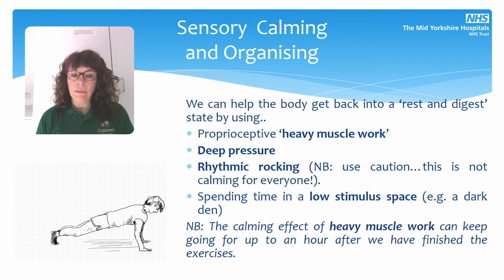So the other thing to be really aware of here is that some of the things that we do have what's called a carryover effect. So if we're doing heavy muscle work, not only does it help to calm and bring us back down to rest and digest, but the positive effect of that lasts for some time afterwards as well. This is why sometimes we suggest that people do things at certain points throughout the day.